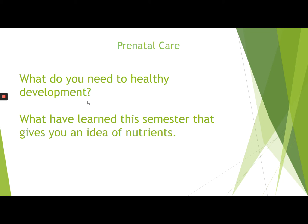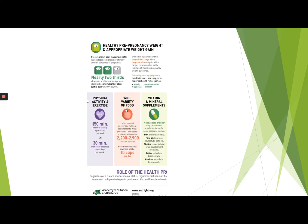And so we need to make sure that, just like we talked about earlier this semester about having a healthy weight, there's a healthy weight for being pregnant. You can't just put on as much weight as you want. 25 to 30 pounds is the max you want to put on during pregnancy because it can lead to damaging the baby or it can make the birth harder on the mother. And so how do we do that? So one, we need to have enough physical activity: 150 minutes of aerobic activity spread out over the week, or 30 minutes of moderate exercise per day.